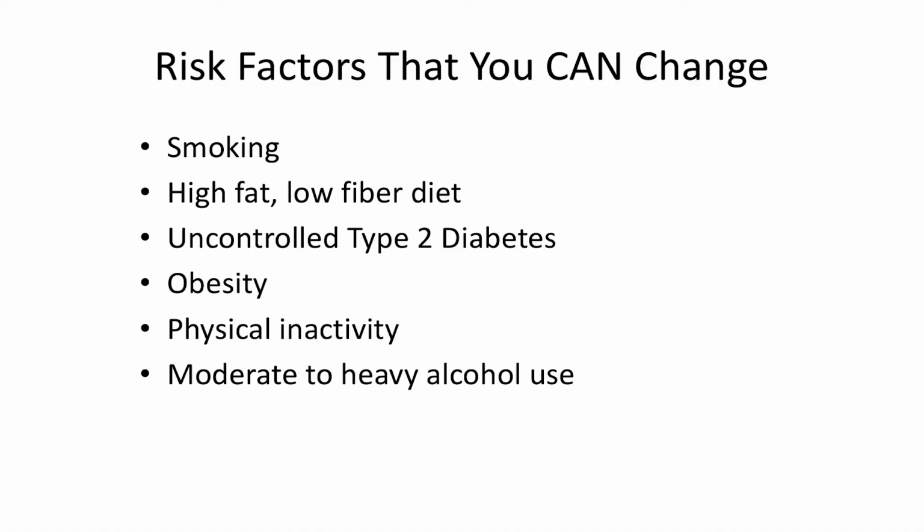So that brings us to the risk factors that you do have control over, and specifically things like smoking and moderate to heavy alcohol use, both increase your risk for colon cancer. The diet that we tend to gravitate to here in the South, which is high fat, low fiber, also increases your risk for colon cancer. Uncontrolled diabetes, obesity, and physical inactivity all can increase your risk for colon cancer as well as other cancers.